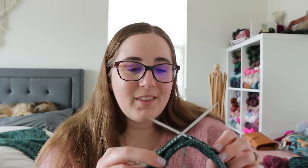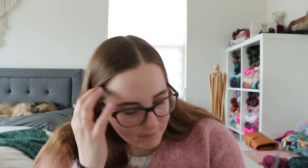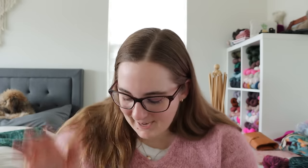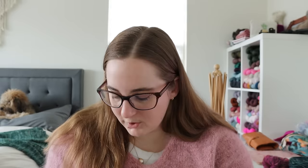Okay. So that's all I really think I need to say about this for now. I will say, I got some fun new tools in the mail this week that I ordered from Twice Sheared Sheep. This seems like a whole episode where I've mentioned them like 3 times now. But I wanted to share because I'm really excited about these new tools.